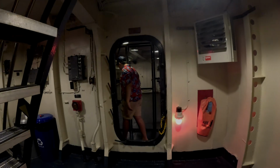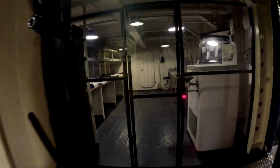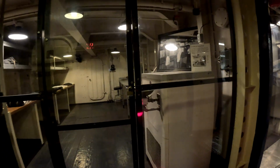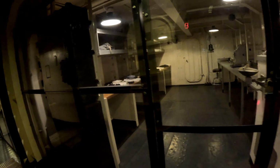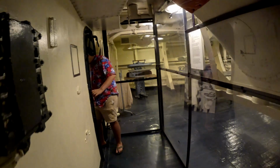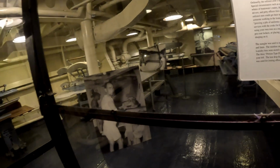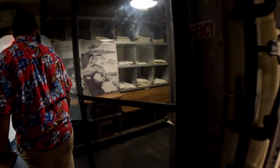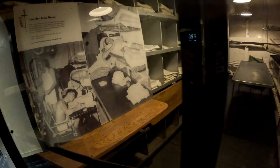Just imagine how loud it would be on deck when they had to shoot during an air attack. They had to shoot the 5 inchers, the 40 millimeter Bofors, the 20 millimeters, and the 50 cals. This is their laundry. They called it the Taylor. Keeps their stuff clean. You can see the fellas, there's no privacy, there's no room.